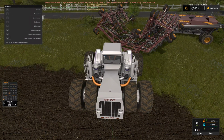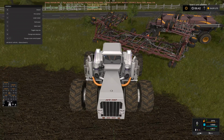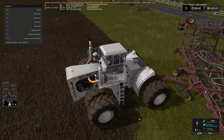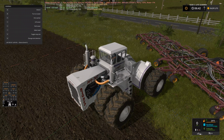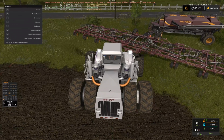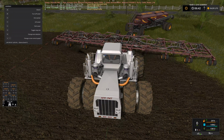The Seed Hawk, the biggest seeder we have, and a true beast of a seeder. What we will do is make a big square around the field. So turn on sowing. It is lowered, so let's go. Actually, oops, I chose the wrong crop. I want a different crop. Right, what crop do I want? Wheat, barley.